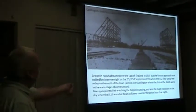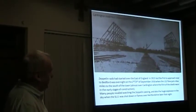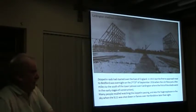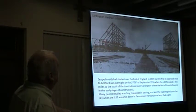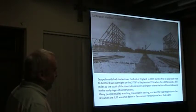Some people were saying, oh, they should have bombed the sheds, but of course all that was actually built was shed number 1. The second shed was one that had originally been built in Norfolk and was transferred here later. But in September 1916, that was shed number 1 at Cardington.